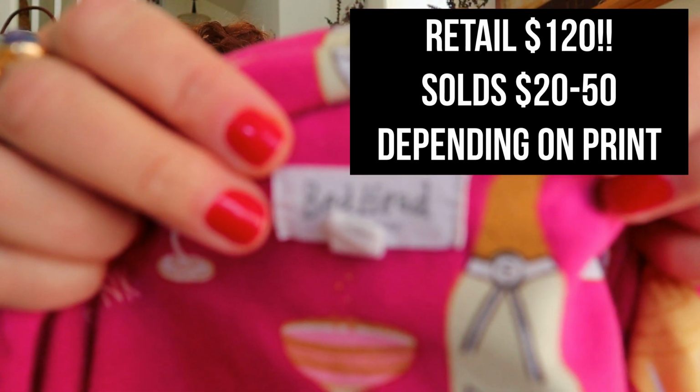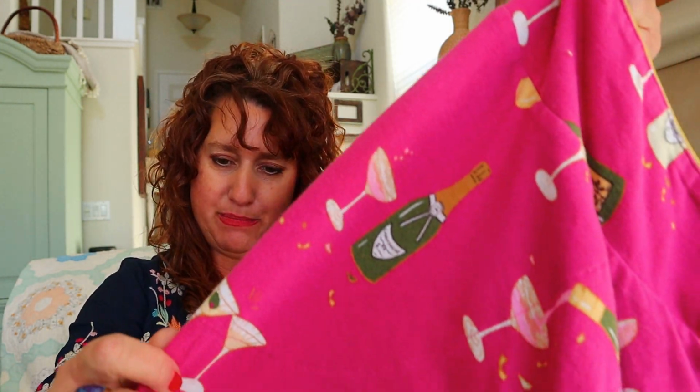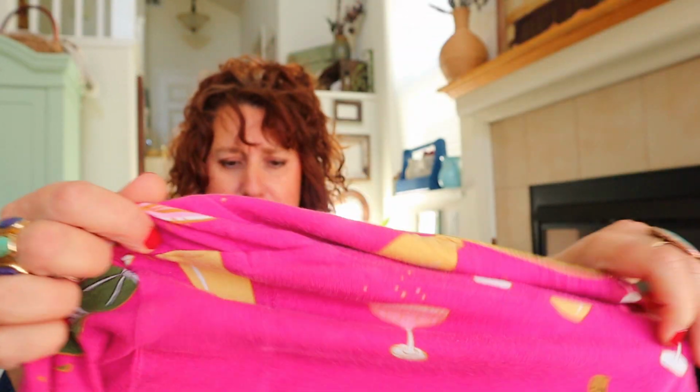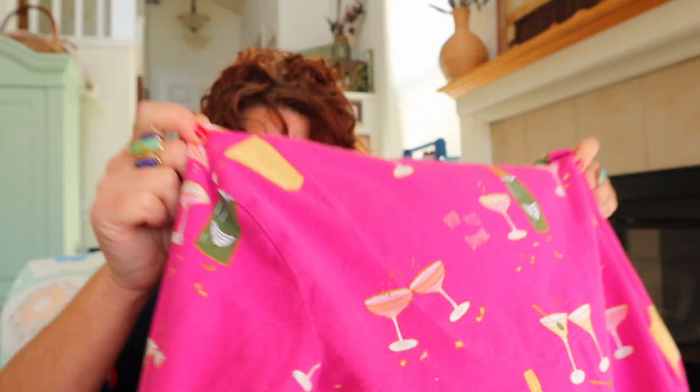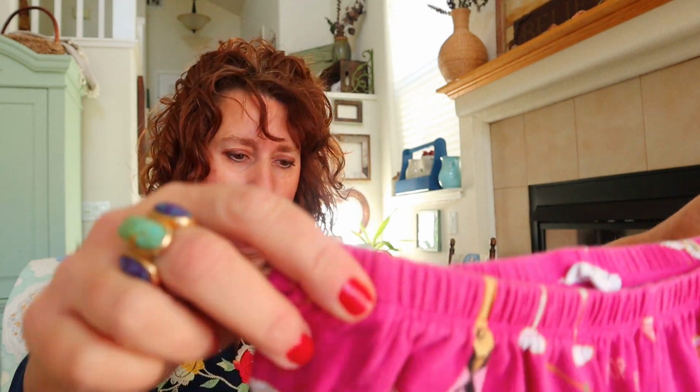Bedhead pajamas, size small. They're bright pink and they are covered in like champagne bottles. Here's the print here. Champagne bottles and cocktail drinks, super cute. I don't see any issue with these. It's got the top and the bottom. How cute is that? They're stretchy and soft. $1 for a full pajama set, top and bottom. Really cute.